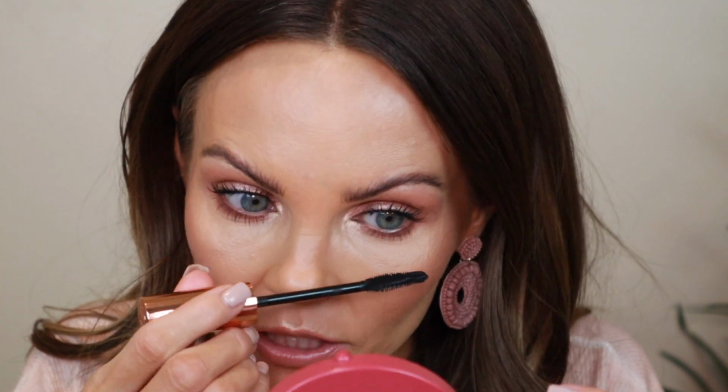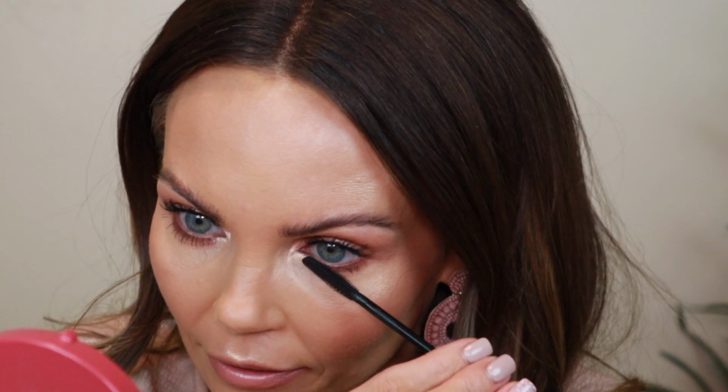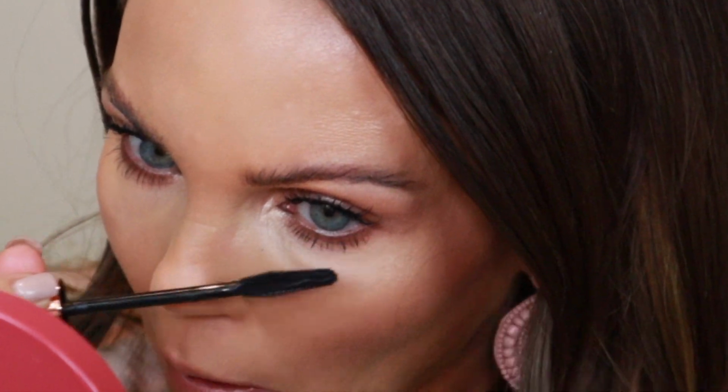Okay, so that worked out okay. I just really took the time to wipe the brush off a lot. It worked out on the other side. Let's see what it does on this side. Okay, so let's go ahead and do a zoom in.